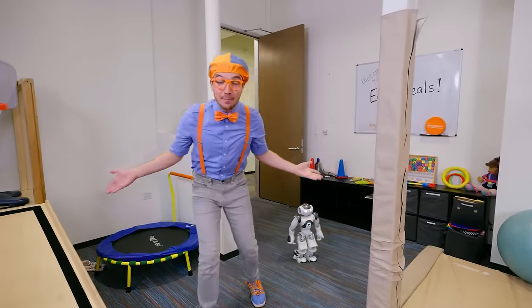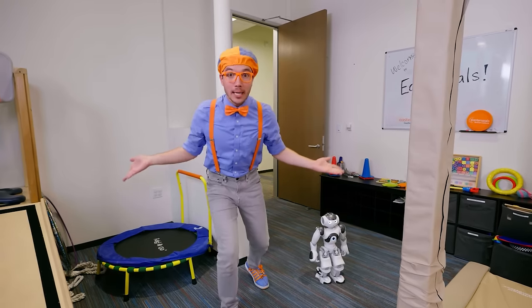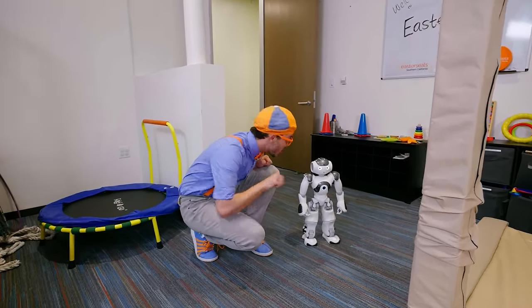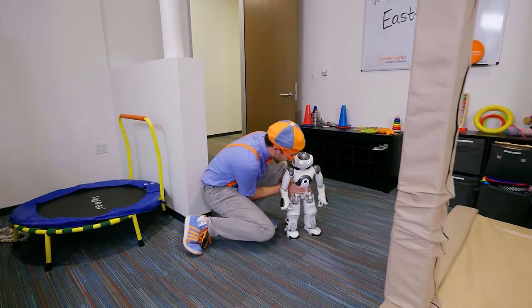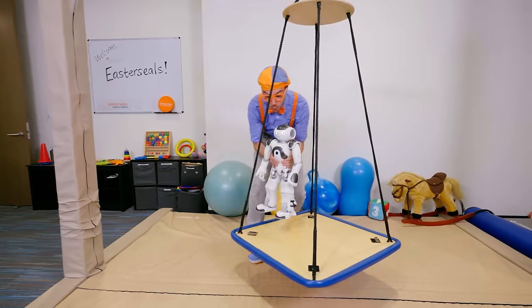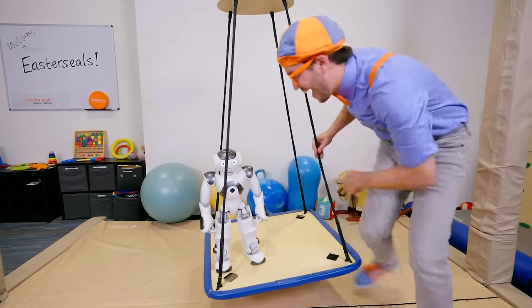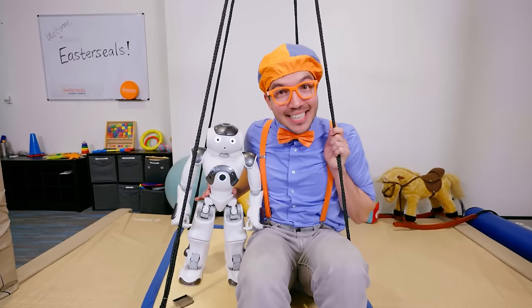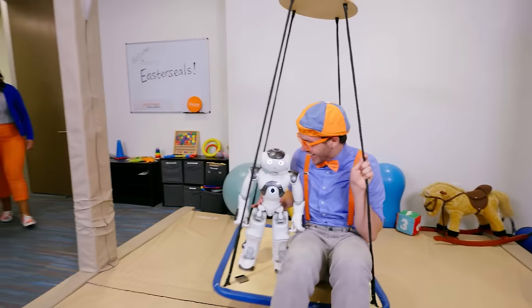Whoa! This place is amazing! Look, there's a slide, a rock climbing wall, and a really cool swing. Oh, Hans, do you want to ride the swing? Yes, please. Okay, here we go. Here you go, Hans. Whoa, check out this swing. Whoa, there you go. Whoa, Hans and I are riding the swing. Woohoo! Whoa, this is fun. This is fun.